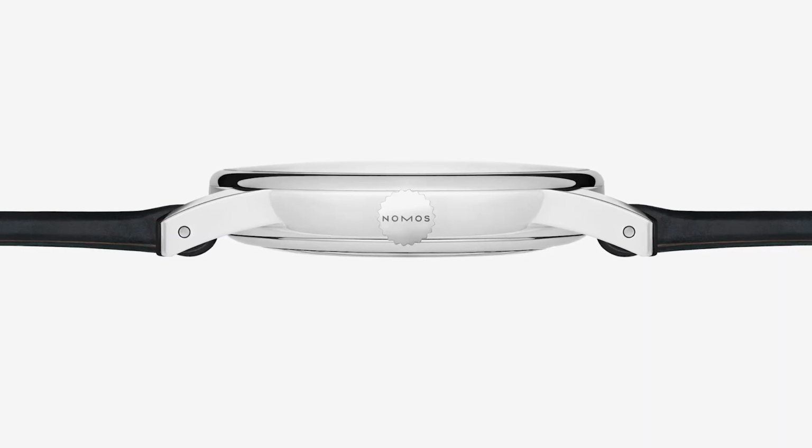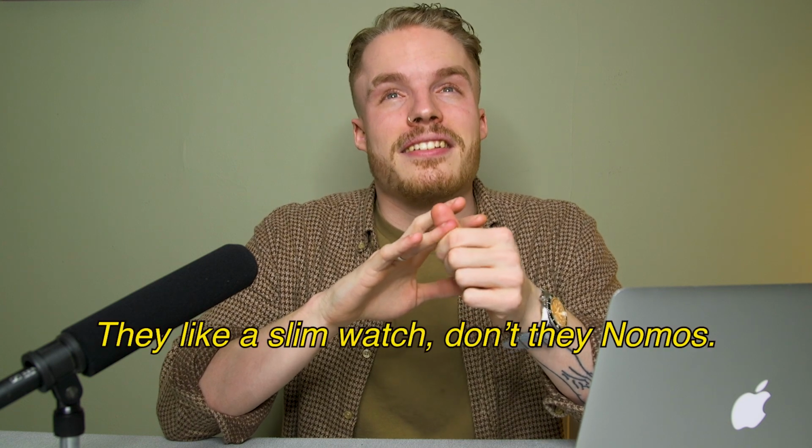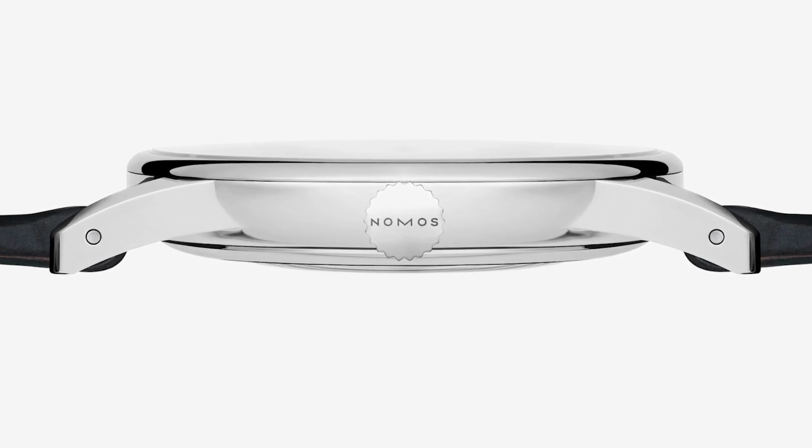Very nice. What about dimensions? Because that is something that's going to be different between all 3. On the 36mm version, the thickness is 8.5mm, so that is a slim boy. They like a slim watch, don't they, Nomos? That sounds really lovely. 39mm is 8.7mm, so that's still really slim. And the 41mm is 9.4mm thick, so that sounds really nice. I like that. That sounds excelente.